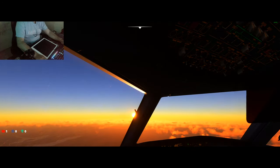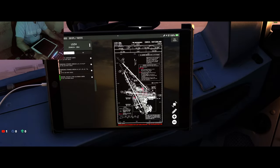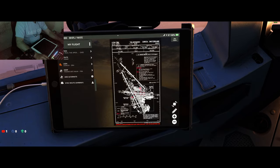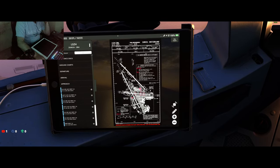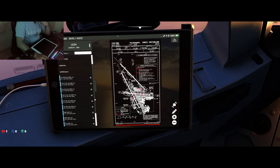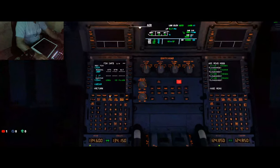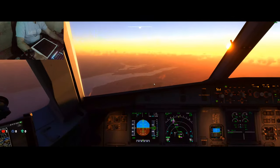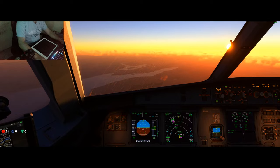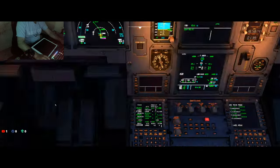Easy 239, contact Geneva arrival 131.325. Geneva arrival 131.325, easy 239. Swiss radar, good evening, climb flight level 290. Climb level 290. Lufthansa 2 Papa Mike, resume own navigation, Unicom 122.8. 122.8, Lufthansa 2 Papa Mike.